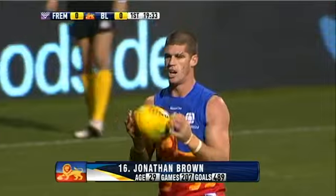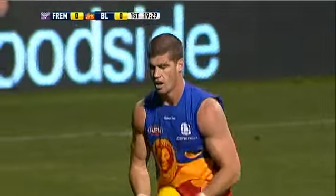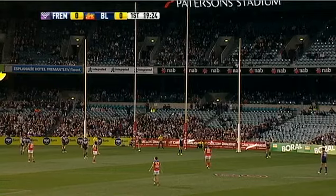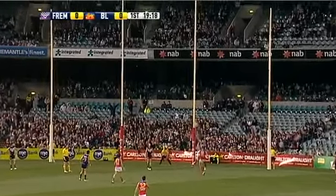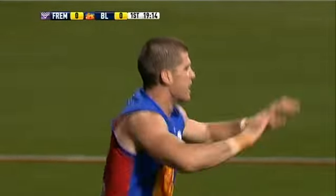One of those ones where just in slips, the hands just hit at the same time as the grass. Got a bit of grass on the scone there, hasn't he? Yep. As Glenn mentioned, a lot of rain here yesterday, but the ground is in perfect condition. Brown for the perfect start for the Lions. Straight from the centre square and straight through for the opening goal to the big man.